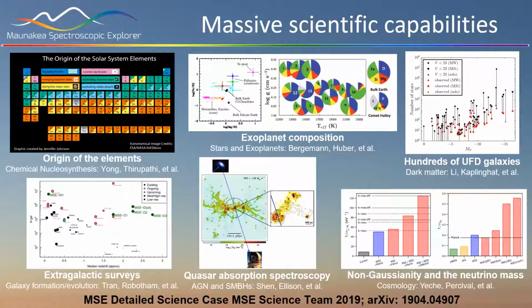We'll also be able to study, as I said, extragalactic sources. So on the bottom row, I have 3 cases from our extragalactic scientists. On the left, I highlight the capabilities of MSE's observations in terms of constructing extragalactic surveys. MSE will be able to construct one of the deepest and largest area surveys of galaxies that is possible. And so we'll be able to do a lot of really interesting and very different things with that survey.